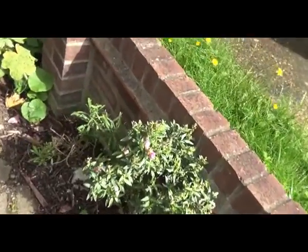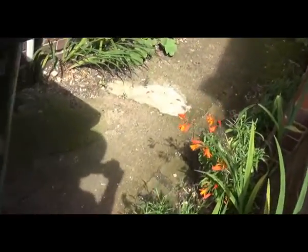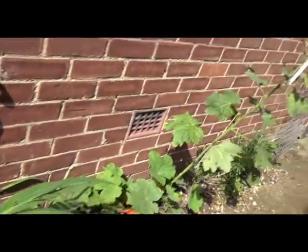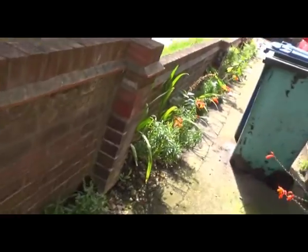More pink antirrhinums. These lilies are nice. Collected a lot of these seeds for these hollyhocks. So yeah, there's a short tour of the front garden.